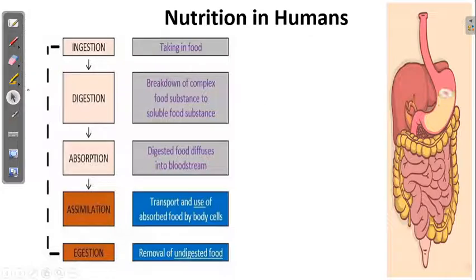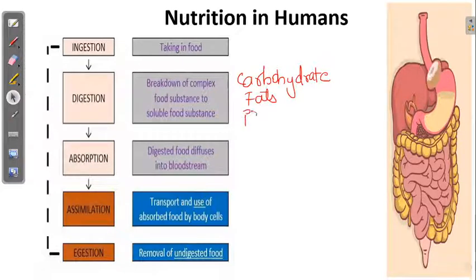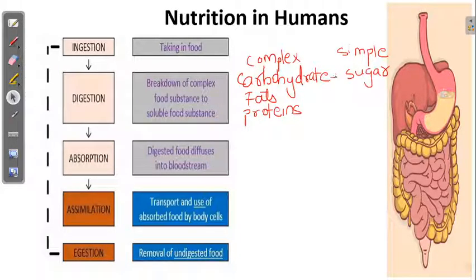So complex food substances here are carbohydrates, fats and proteins. These are complex. This is what we take in our food. But what does our body need? What are the simple substances of these? We require sugar, that is carbohydrate will be broken down into sugar. Fats will be broken down into two substances, that is fatty acids plus glycerol. And finally proteins will be broken down into amino acids.